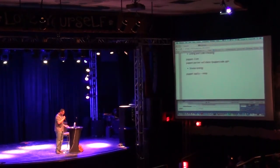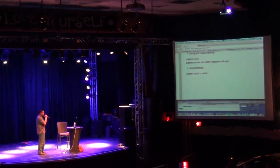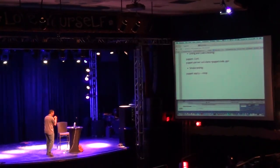So here's some other things you can do. Again, it's cut off, I apologize. I'll get these up on GitHub for you guys to look at a little bit more clearly. But beyond that, we don't do anything special. We do the very same things that you should be doing, like linting, like validating our code.